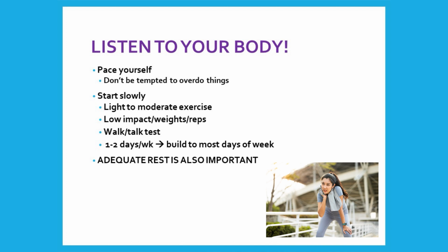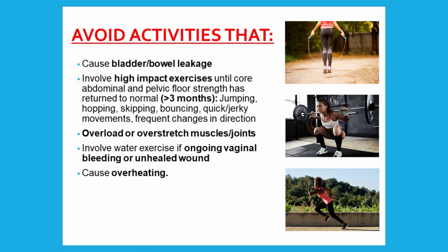It's really important when you're getting back to exercise to make sure that you're listening to your body. Don't be tempted to overdo it. So really important that you start really slow, really light, and gradually build up. You might start with exercising only 1 or 2 times a week, but gradually build as you feel comfortable. Just be aware that adequate rest is also really important. So if you've not been sleeping well or not getting enough rest, then sometimes a nap is more important than going on that walk.